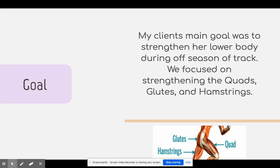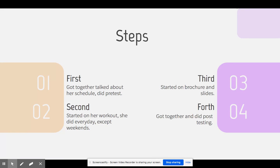My client and I came up with a goal of strengthening her lower body while she is on off-season of track. We focus mainly on the quadriceps, glutes, and hamstrings. These are my steps for my project.